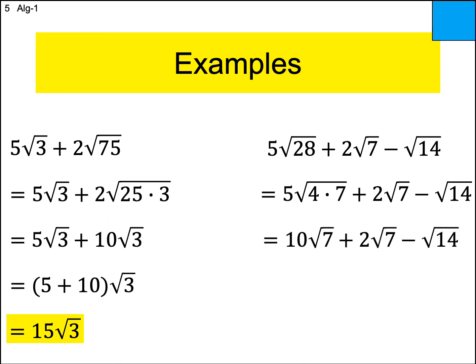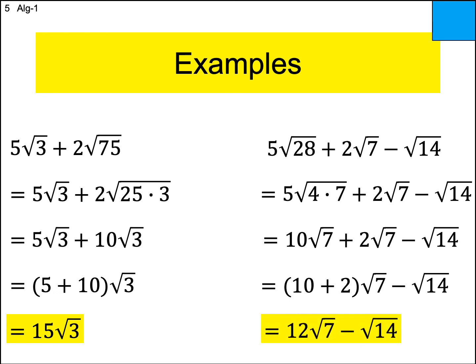All right, now do we have any like radicals? We certainly do. Root 7. So I've got 10 root 7 plus 2 root 7. 10 plus 2 is 12, so I get 12 root 7. Unfortunately, square root of 14, we got no friends for you to group with. You are socially isolated for us today.